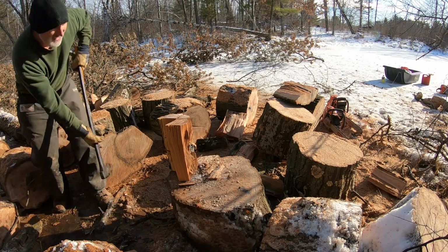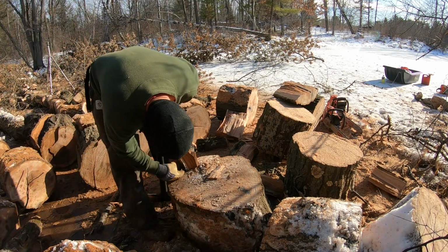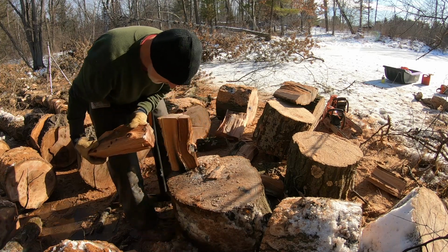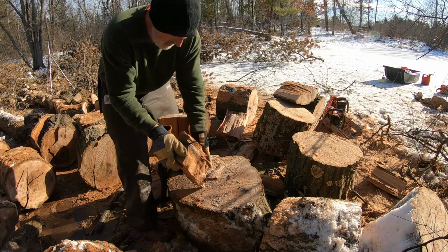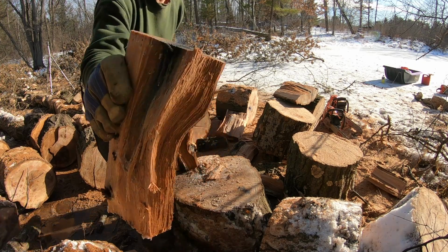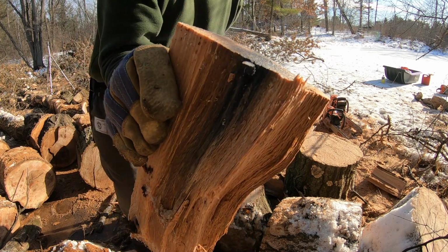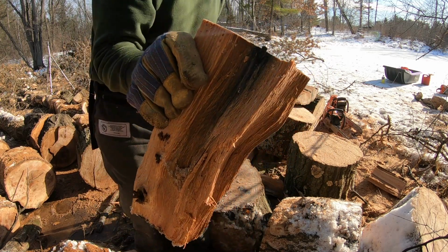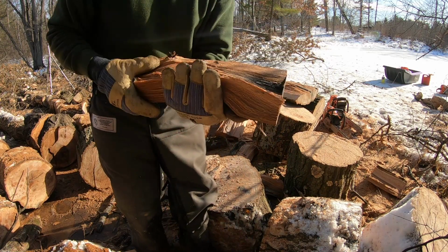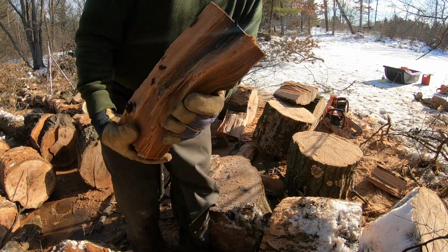Ha! I can see it. Come out. There it is. It's a big spike right there. That's what I was cutting. Must have been a tree stand in there. Big spike. So yeah, that's what I was cutting. Pretty.